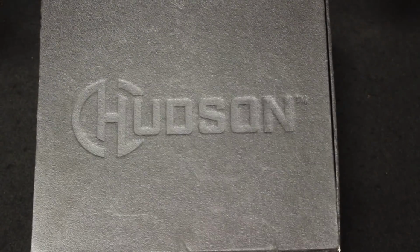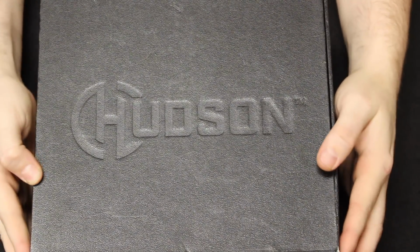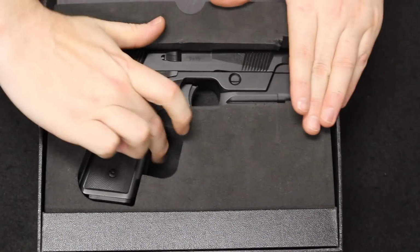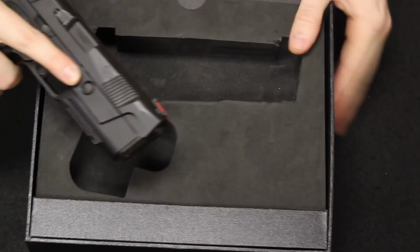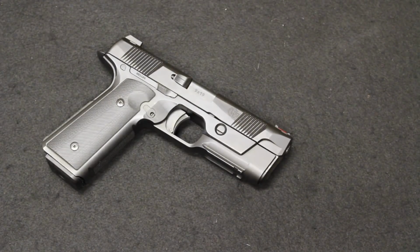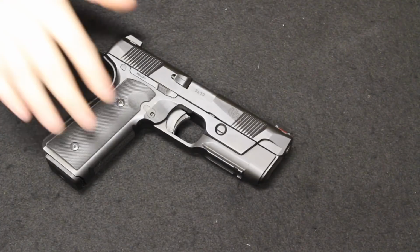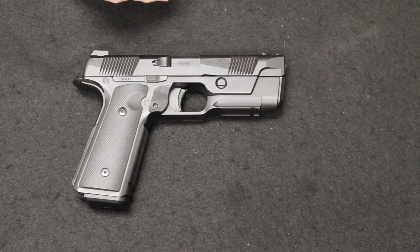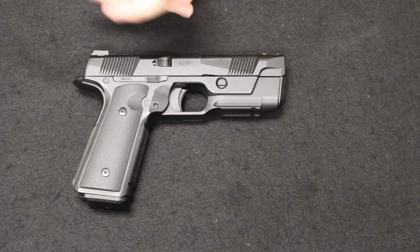All right, up next is a pistol that I didn't think that I would ever really get a chance to see, and it is not very common, and that is the Hudson H9. Now, this is a pistol from a company with a very interesting, albeit very short history. So in 2017, many of you may remember the Hudson H9 was introduced at the 2017 SHOT Show.